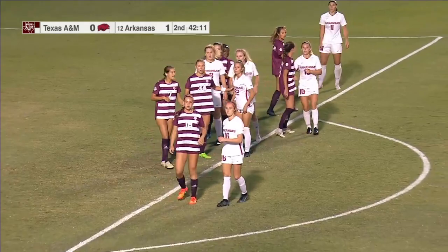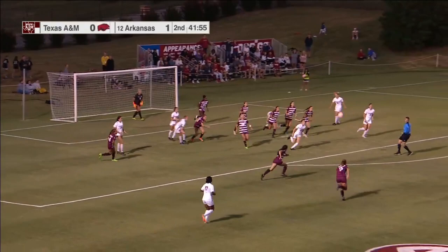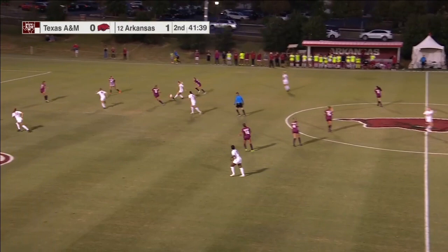Flynn is back, and waiting to take this set piece. Tankersley is there as well. Flynn drives it across. Header goes up. Second header away. This is going to fall. Hauser. And that's an inconvenient bounce off of Carroll. Arkansas trying to get this forward as quick as they can.